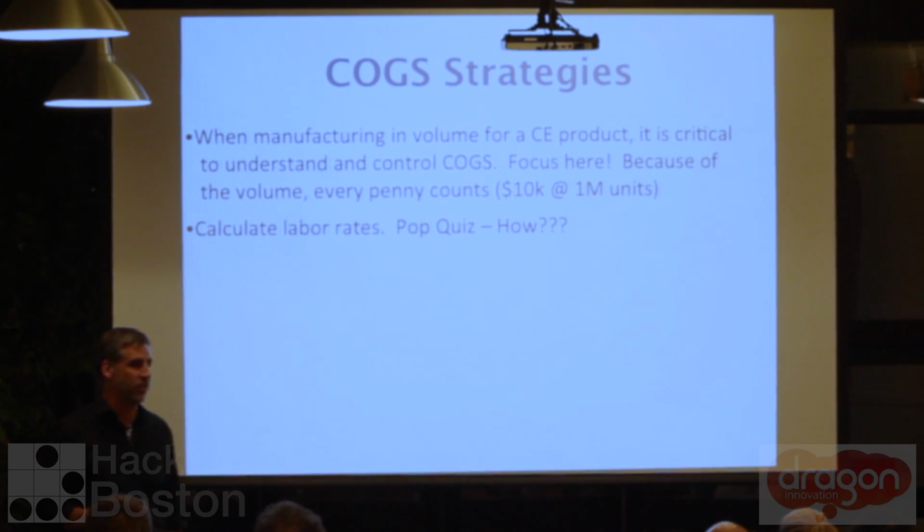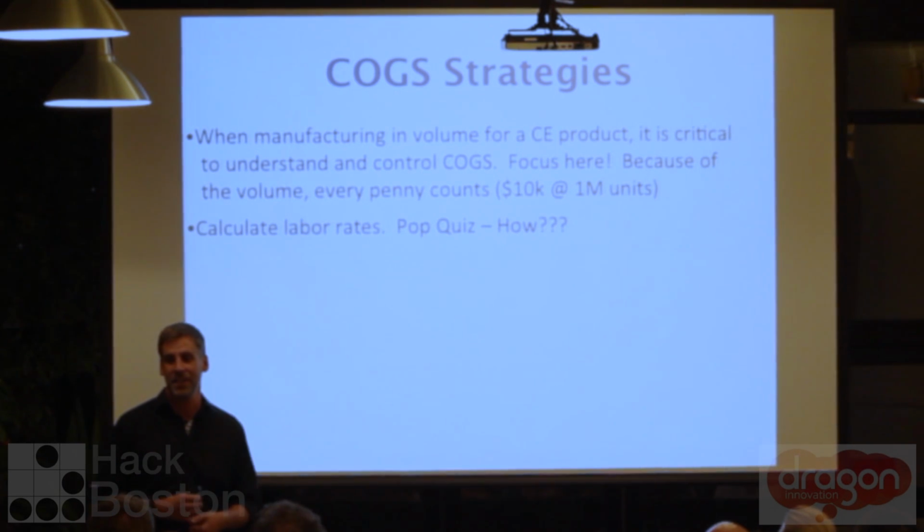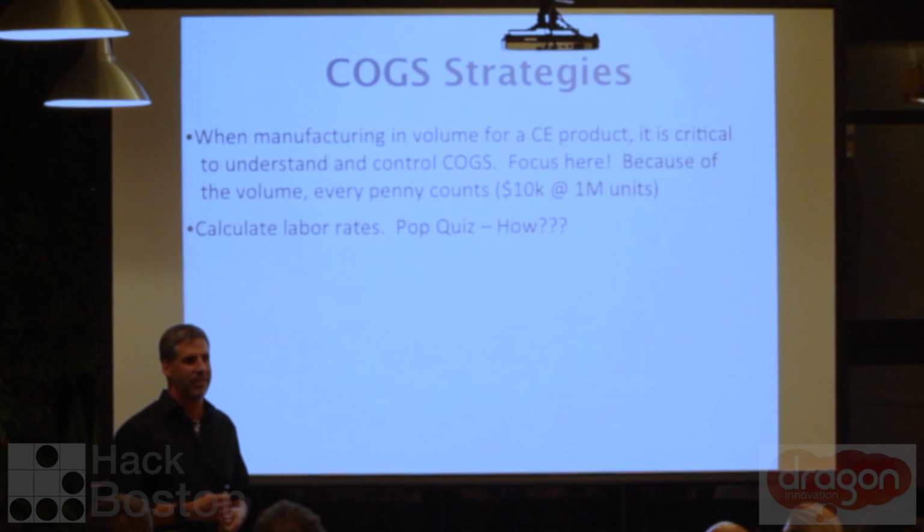Just to make sure everybody's awake, how would I calculate labor? Any ideas?